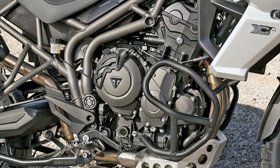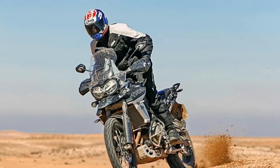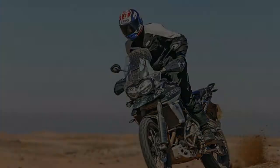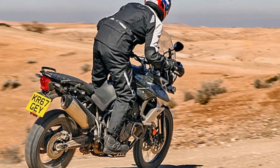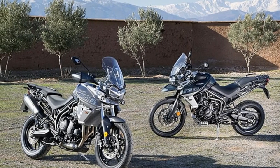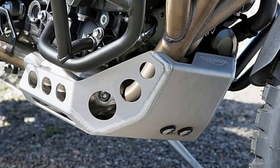A big part of this upgrade comes in the new TFT display and premium switchgear, including the 5-way joystick that goes with it. This is a similar system to the new Tiger 1200 and the Street Triple RS, and it's both excellent to look at, as well as easy and intuitive to use. The new screen is available on mid-models and upwards, with a couple of viewing modes saved exclusively for the top model. Cruise control, however, is standard, except for the base XR.